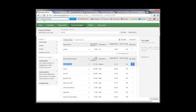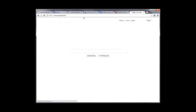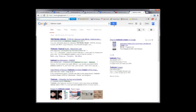Teratonin cream. Let's see if this has anything to do with it. Okay, google.com. And we'll see teratonin cream. Topical side effects. Okay, what does it do? Treat acne. So that's probably not... Okay, one of the treatments is used to treat fine wrinkles. So it is used for wrinkles.